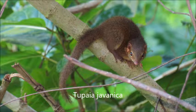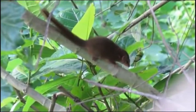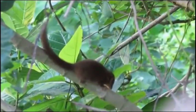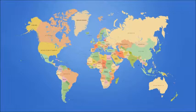Next up, in Indonesia, it's up into the trees for the Tupaia javanica. This incredibly brainy little climber has the highest brain to body mass ratio of any known animal, including humans. Found in primary forests, this largely arboreal shrew has incredibly well-developed senses of hearing, smell, and vision. They are omnivorous, feeding on insects, small vertebrates, fruits, and seeds.